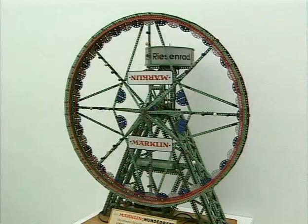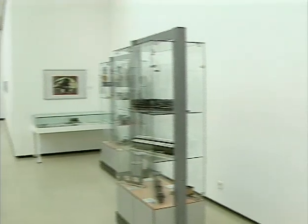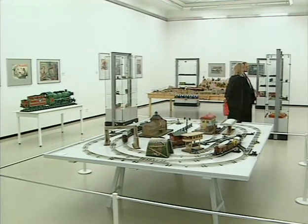I built my first model trains in 43 or 44 from empty cigar boxes. When I think back, I see it in my mind's eye as just as perfect as a modern one, built, say, in 2000. How many generations of children have played with the Märklin metal construction kits, even if the results were mostly more modest than this? There were also products that didn't have to be assembled first.